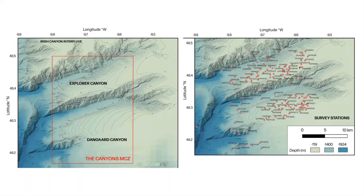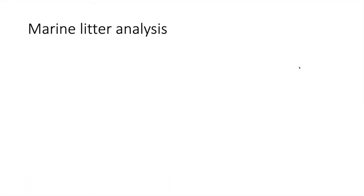You can see from this diagram that not all parts of the canyons are covered. On the left-hand side, you can see with the dots where the stations were. There were no stations north of the Explorer Canyon, so we don't have any data from the interfluve to the north. There is no data either from the areas around the canyon heads or around the canyon mouths, or where they connect to the eastern branch of the Whittard Canyon complex.